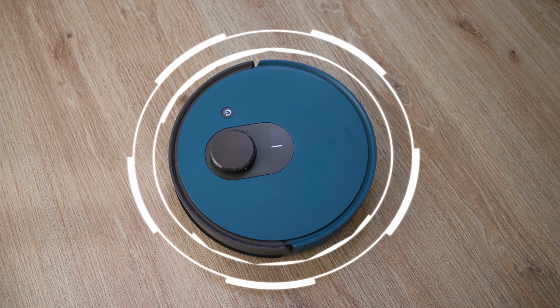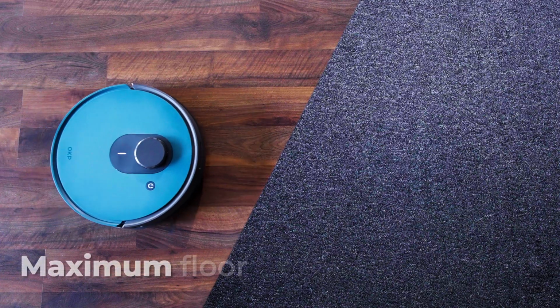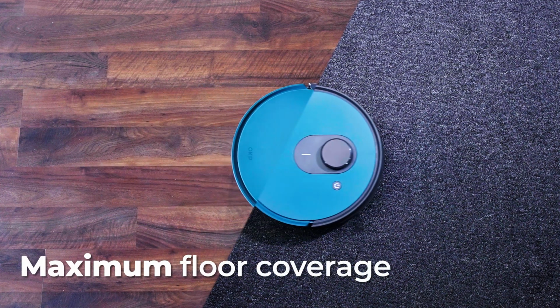360-degree Lidar navigation guarantees maximum floor coverage. It's like having a robotic butler that knows your home like the back of its hand.